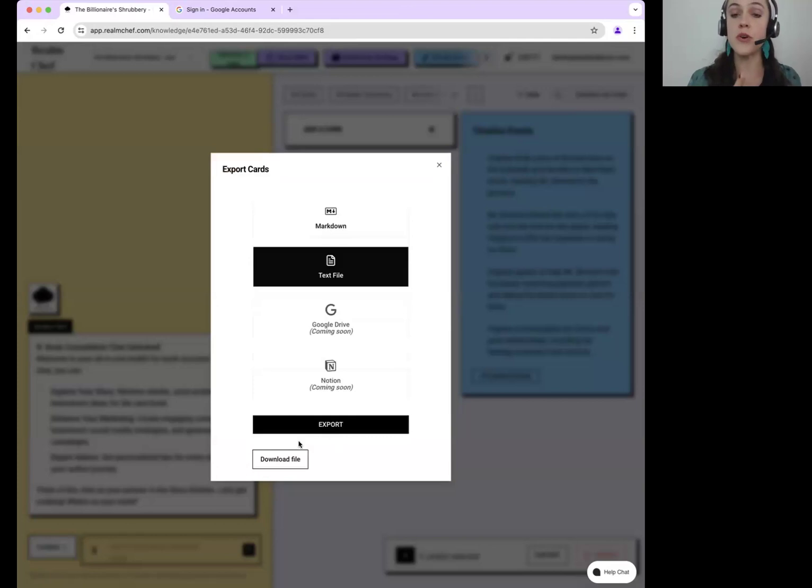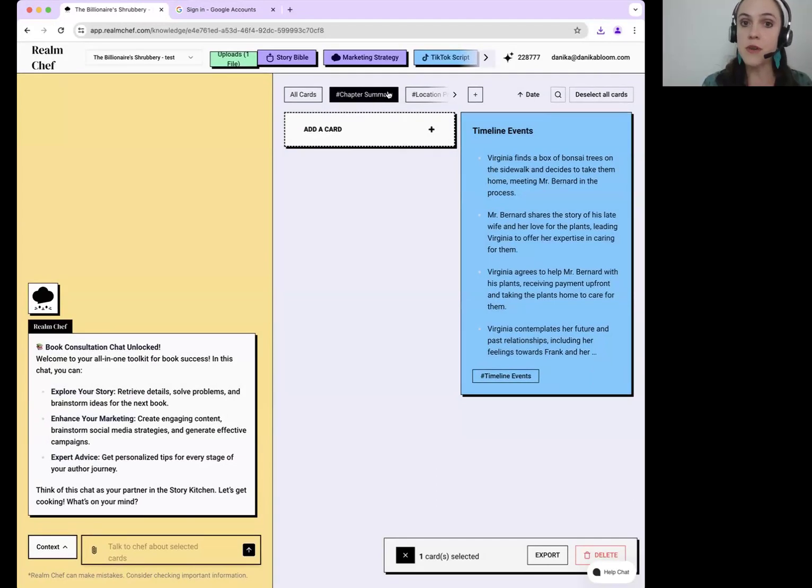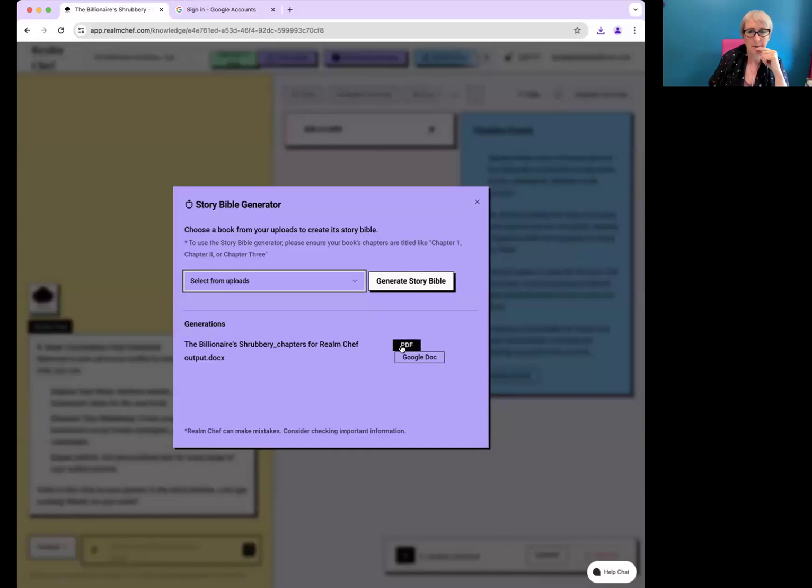Oh, and you can also, if you X out of that and go back up to Story Bible and click the Story Bible button, at the very top, the purple one, yep. You'll see that you also have all of these cards. You have the Story Bible in document form as PDF or Google Doc. So you can use all of this information. You can download it, and yeah, it's there for you outside of Realm Chef.